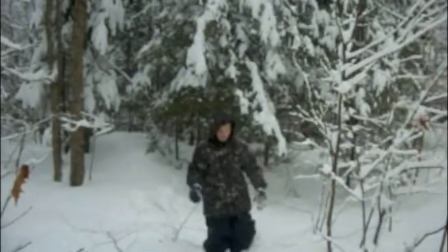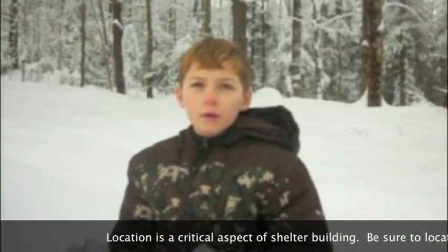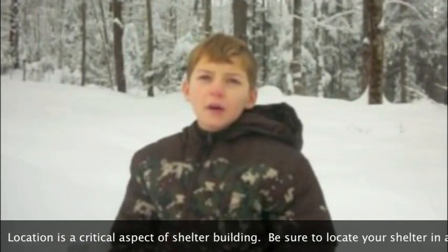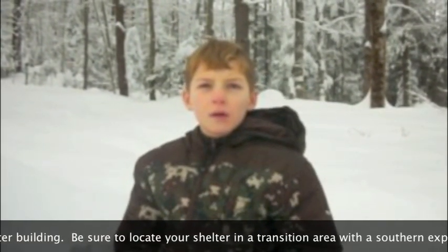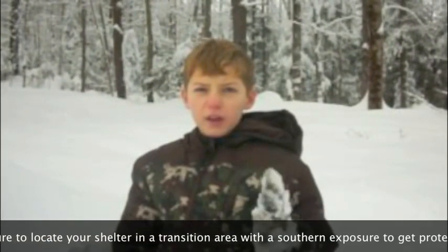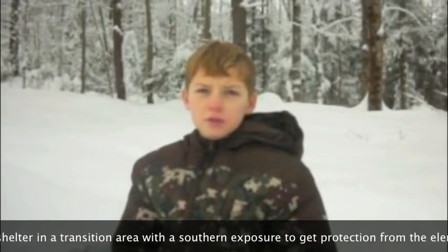That wasn't very dry, was it? You want to make sure your shelter is in a good area. You don't want it in the middle of the field or in the middle of the woods. You want it actually in the middle of both, which is kind of like the border of them both. That way we have the sun and we're protected from the rain and wind.